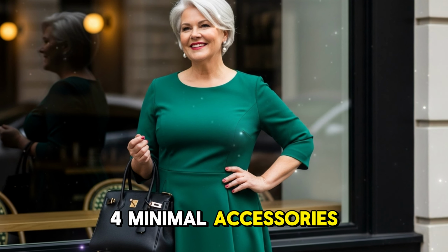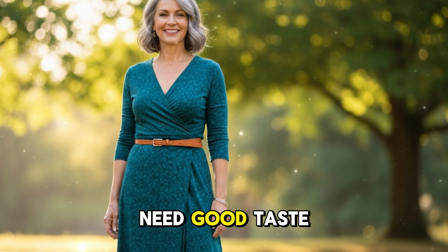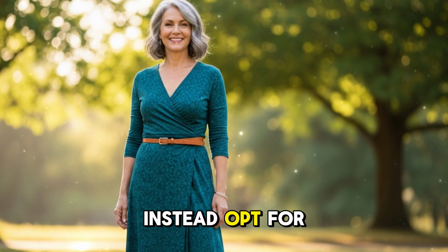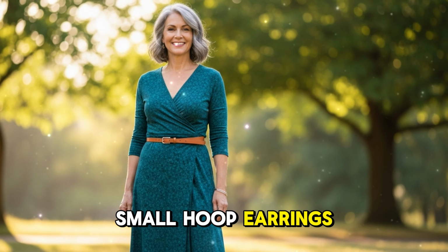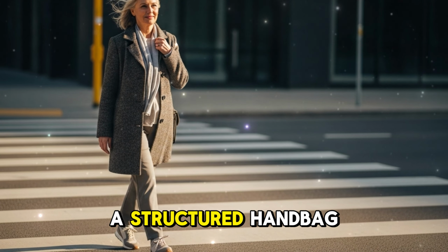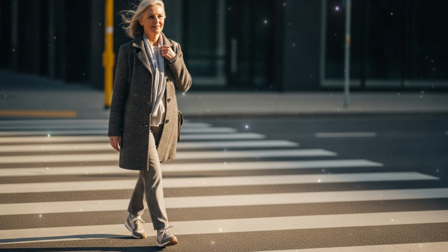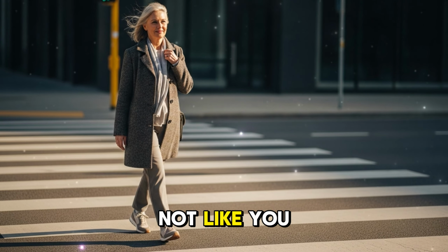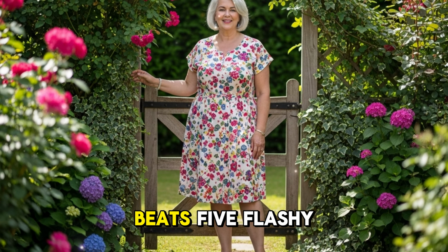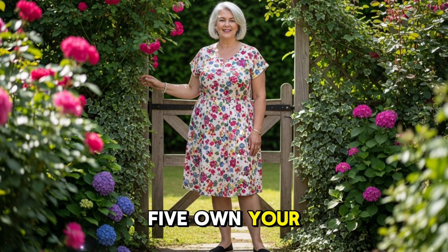4. Minimal accessories done right. You don't need real gold to look elegant, but you do need good taste. Skip the jangly, overdone pieces. Instead, opt for a pair of small hoop earrings, a slim leather watch, a clean faux pearl strand, a structured handbag with clean lines. Fewer items equal greater impact. The key is to look intentional, not like you walked through an accessory aisle blindfolded. One refined piece beats 5 flashy ones. Every time.